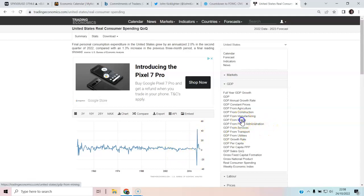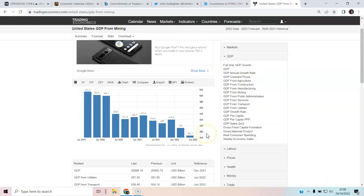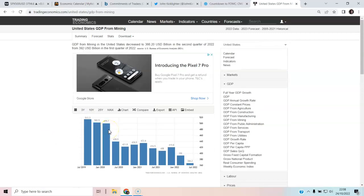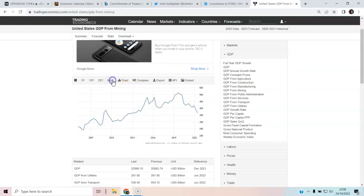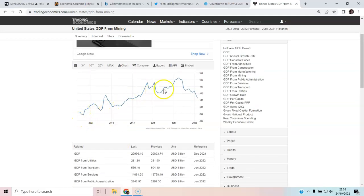Again, if we look at things like mining, you might think about fossil fuels. I don't think that mining includes gold, but I couldn't be sure. There you go. You've got just one data point there, so I'm not really sure how it's broken down. But anyway, if we look at the chart on a line and put it to maximum, what you can see is that we had from 2005 an increase, and then from essentially the pandemic we've had just a big decrease. So mining has kind of taken a hit.